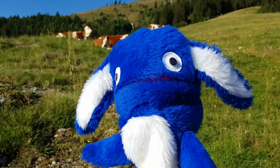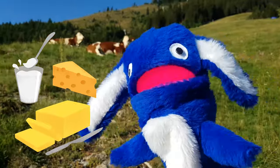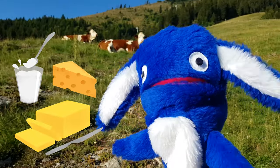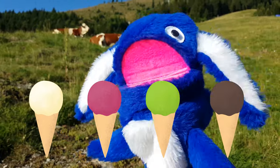And milk is great. You know what else you can do with it? You can make yogurt, you can make cheese, and butter, and cream, and pudding, and lots of other types of desserts. And you know what else? You can make ice cream! I like ice cream too! I bet you like ice cream too!